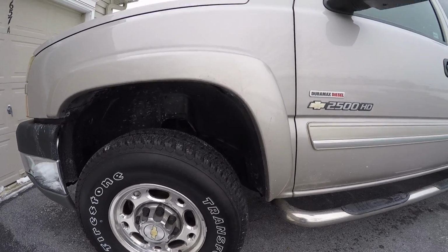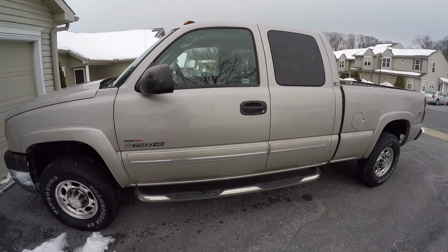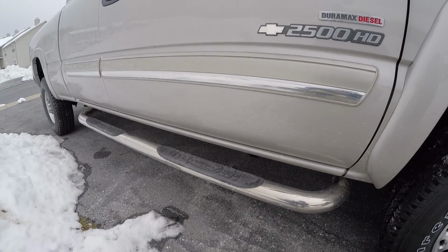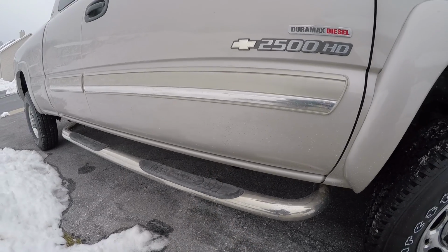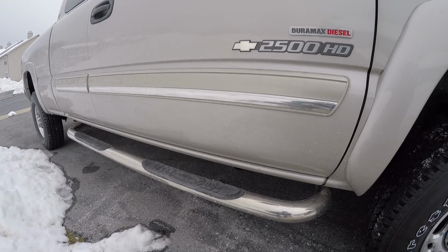So as you can tell already, I don't have everything locked away as far as exactly what I want to get, but I have a pretty good general idea. Moving down the side of the truck here, these steps have got to go, but I might actually replace them. Originally, I was like, I hate the side steps. They're ugly, especially chrome. Chrome is a no-go for me. As you guys know, if you follow the channel for a while, I hate it. Don't like the way it looks whatsoever, so that's got to go for sure.